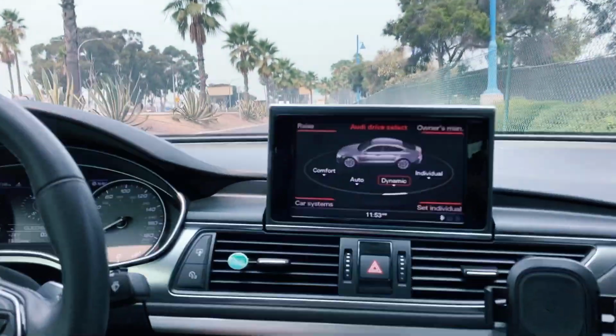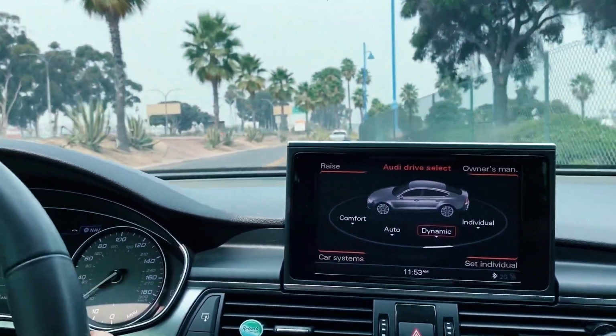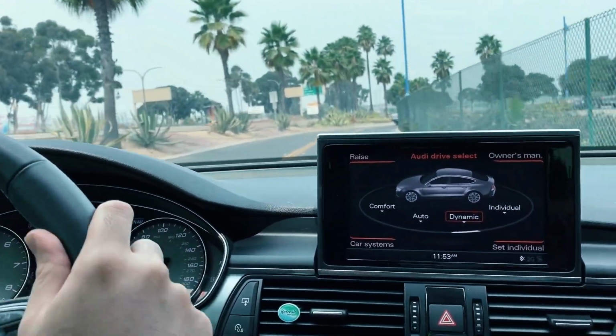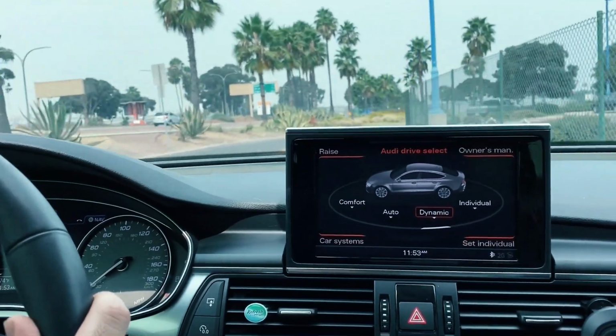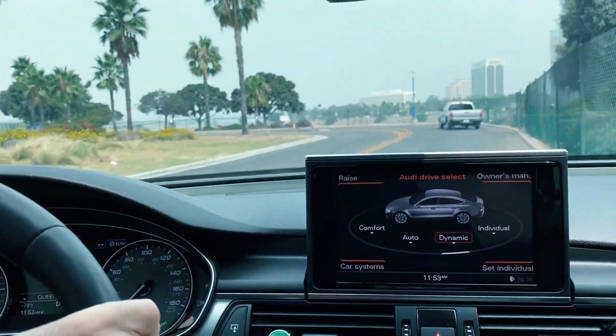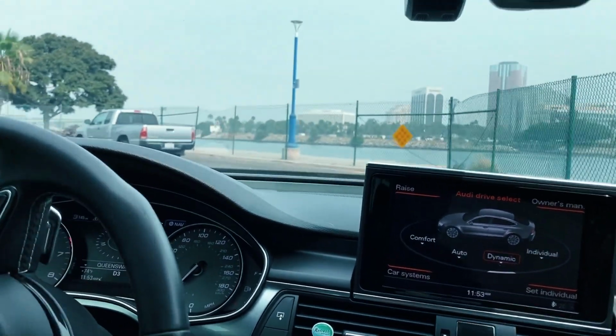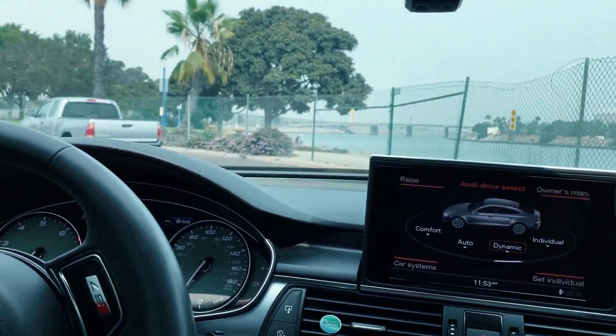And everything changes about this car with these 4 different modes, from steering feel to how light or tight the steering is, throttle response, as well as the air ride on this car. It can cause the car to have stiffer or softer suspension, making this very luxurious.